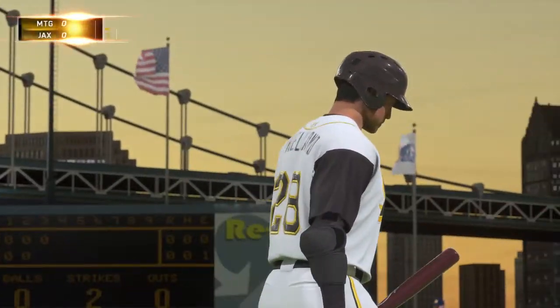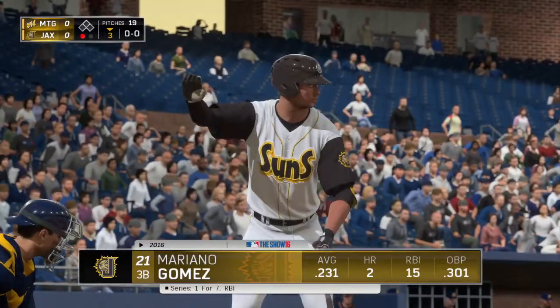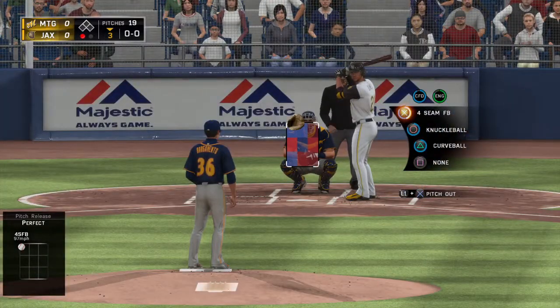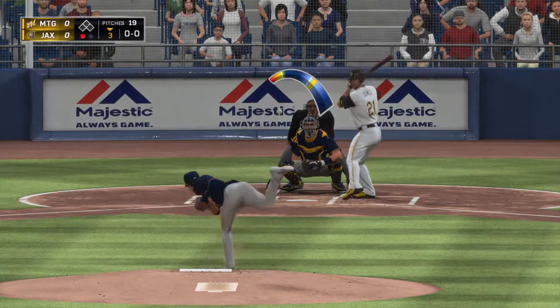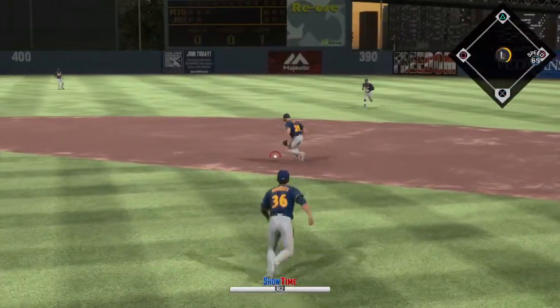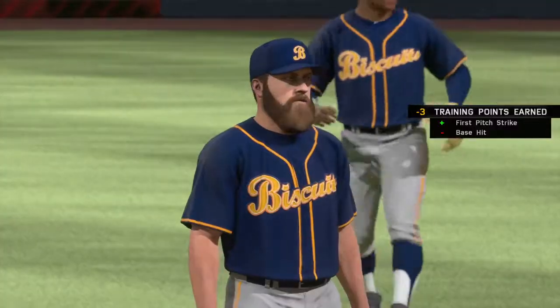Batting 8th, third baseman Mariano Gomez will dig in, and this season certainly hasn't been all that kind to him as he enters play with the average down in the 230s. First offering on its way. Chopped toward the second baseman. Oh, and he has some trouble with it, and they'll wind up with no play here as he reaches first safely.